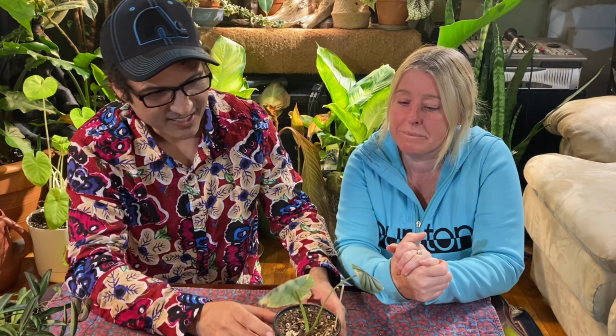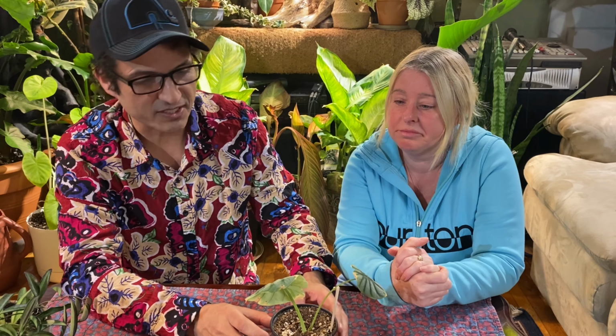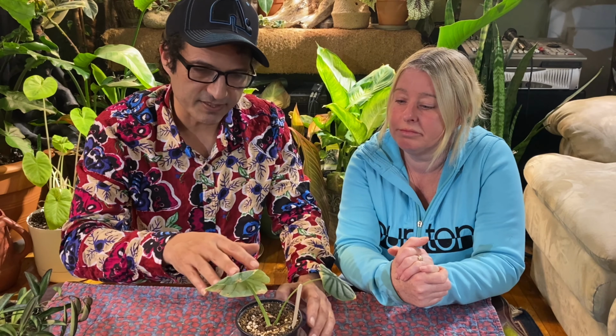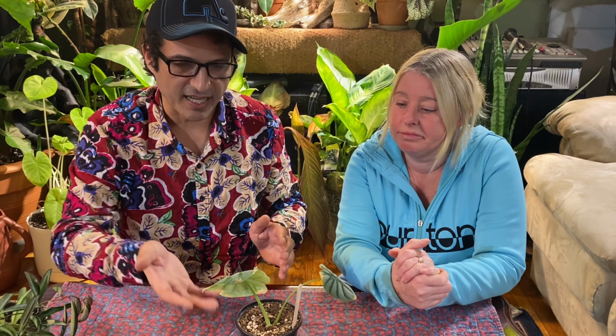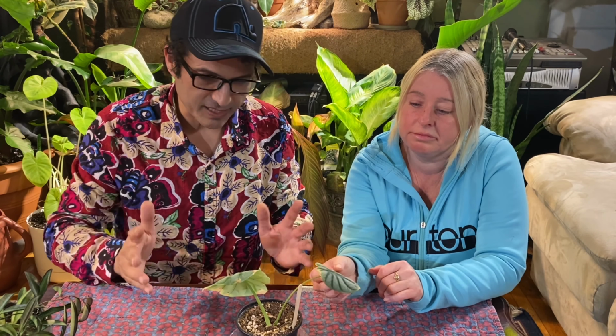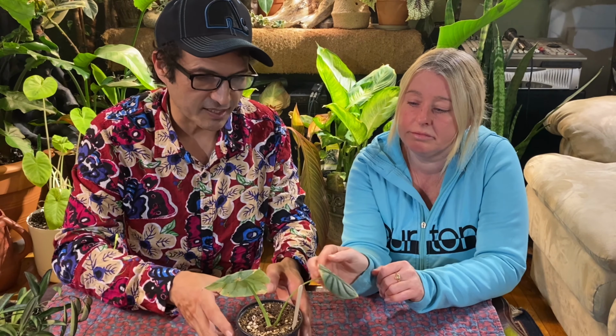Second last, we have the Alocasia Silver Dragon. Now this came to us, I think it had 4 leaves. 2 of them immediately died off. The condition in our grow room would have been different than where they came from. So the leaves completely died off, but it's still alive. So we will bring that back. It's comfortable right now. And I will show you.